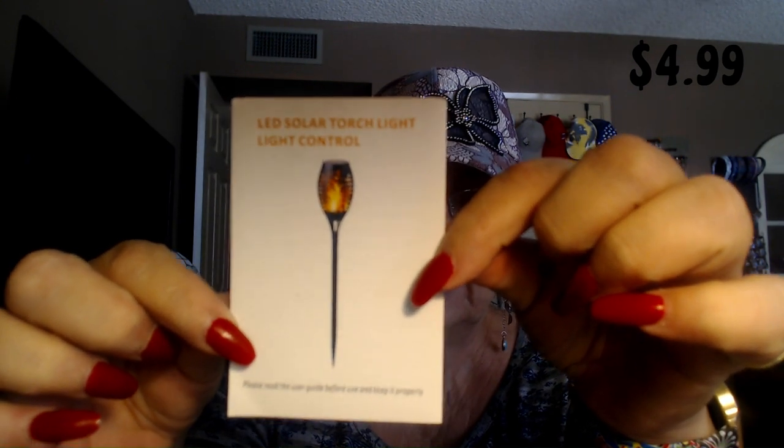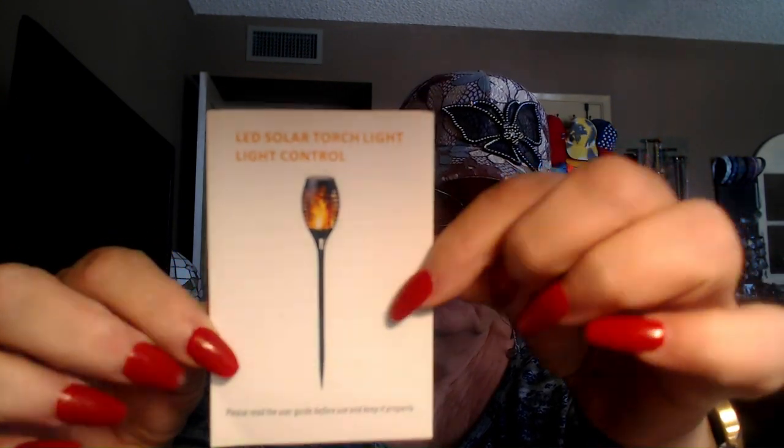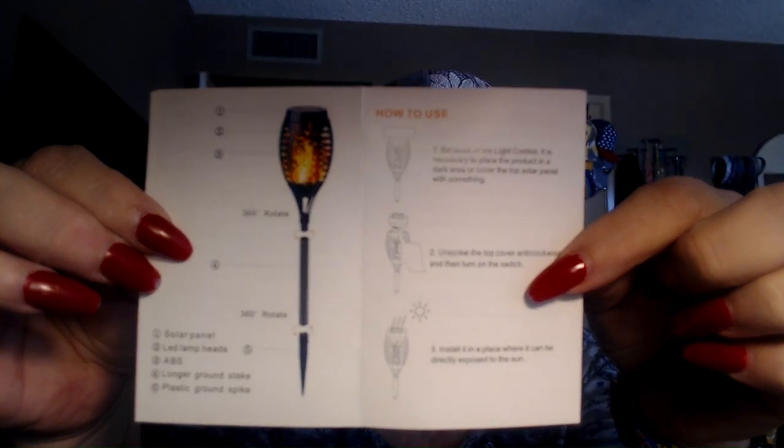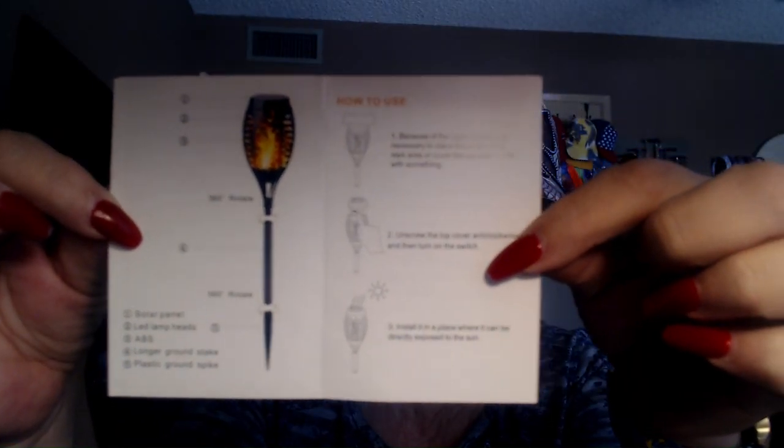Solar torch lights, and that's exactly what they look like. It does come with instructions in English. I want to make sure you all get a chance to look at that. It's a really pretty light. I love it. This is a set of four.